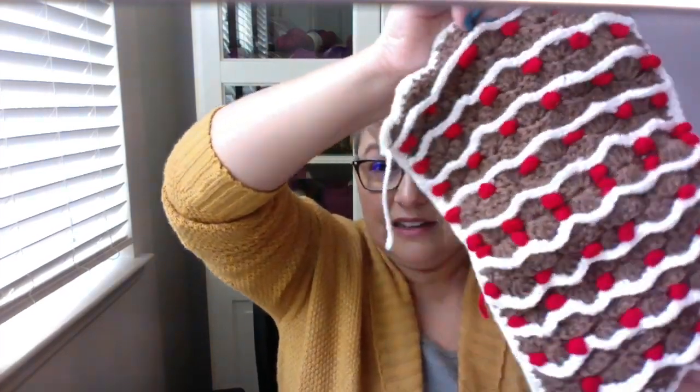Oh, this is old. I know exactly what this is. Oh, this I want to finish. I will finish it. It's my gingerbread house. This is the ceiling. I remember when this pattern came out in my Crochet Today magazine subscription. Everybody was making this, so I made a whole bunch of parts for it.